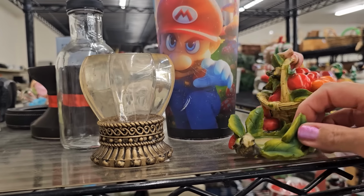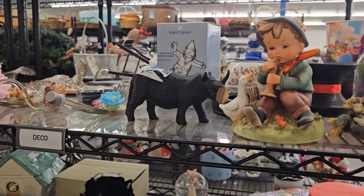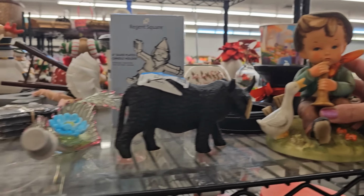Some candle holders. Here's a fruity one, and there's a hummingbird one here on the corner. Sadly, both damaged, as is this rhino. Here's an Eric Stauffer figurine, a fake Hummel, they're often called.